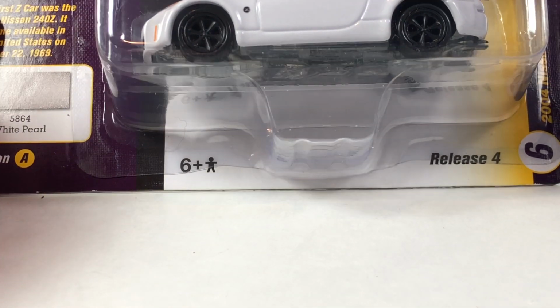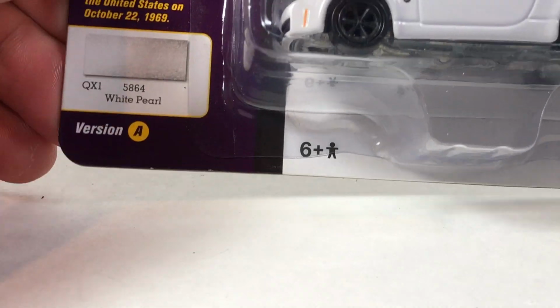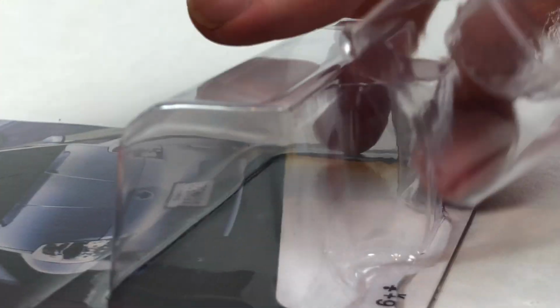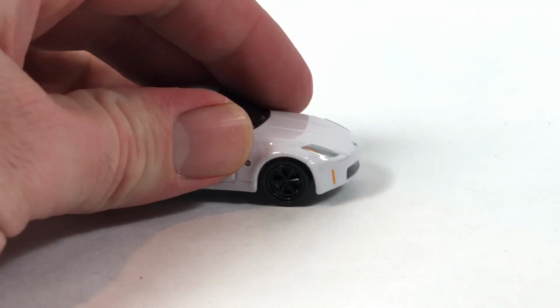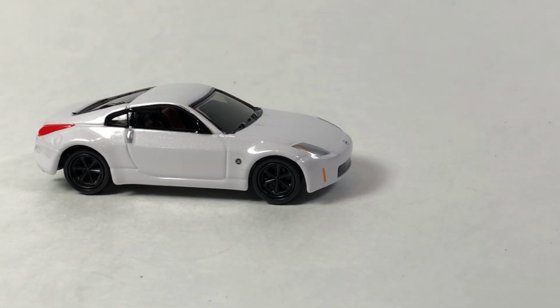Here's another one. This is another casting I collect. This is the 2004 Nissan 350Z in white pearl. This is in the same series, 2018 release 4, in white. I think I still need to get the other color of this casting. This is one I sort of loosely collect. I've got quite a few variations of it.